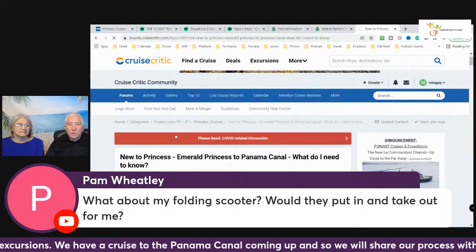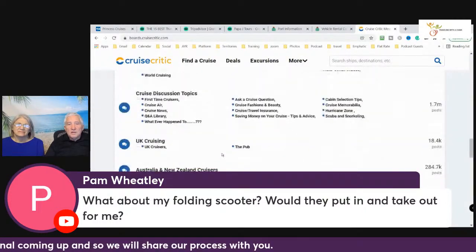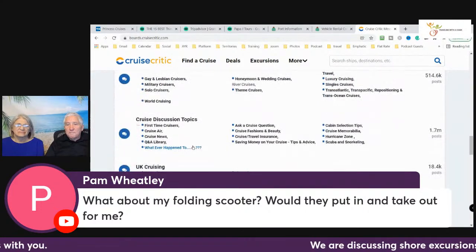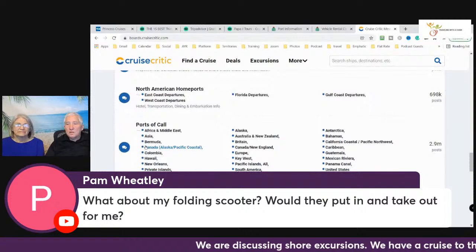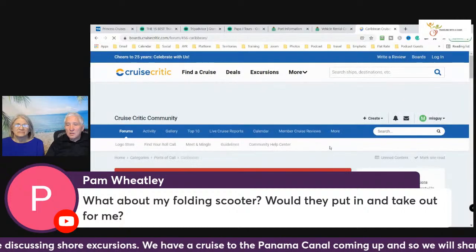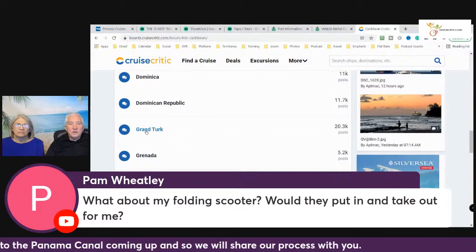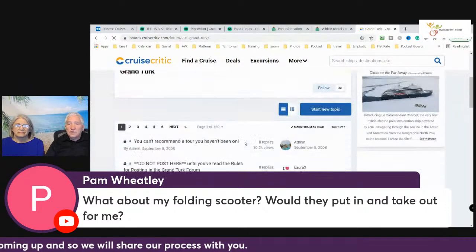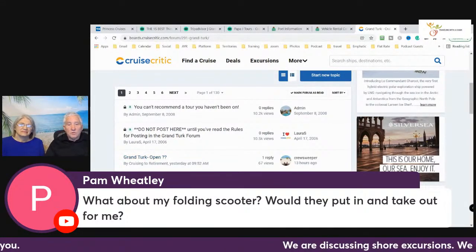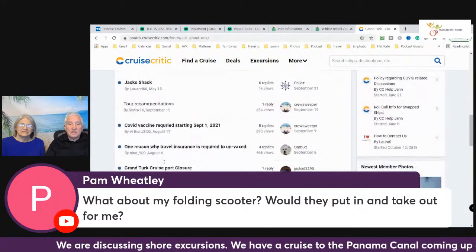But going back to the top of the boards, if you're looking for ports, you go down a little farther. Oh, they also have a topic on disabled cruising, which is worth taking a look at. But I'm going to go down here to ports of call. In this case, that one is going to show up in the Caribbean. And I'll go down here to Grand Turk. On this board, there are 20,300 posts about Grand Turk. So, is Grand Turk open? That question got asked a couple of times. What it requires, tour recommendations. I looked at that one.